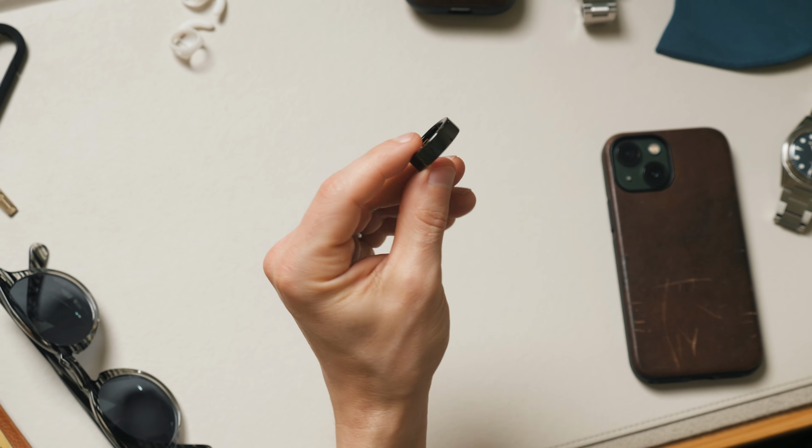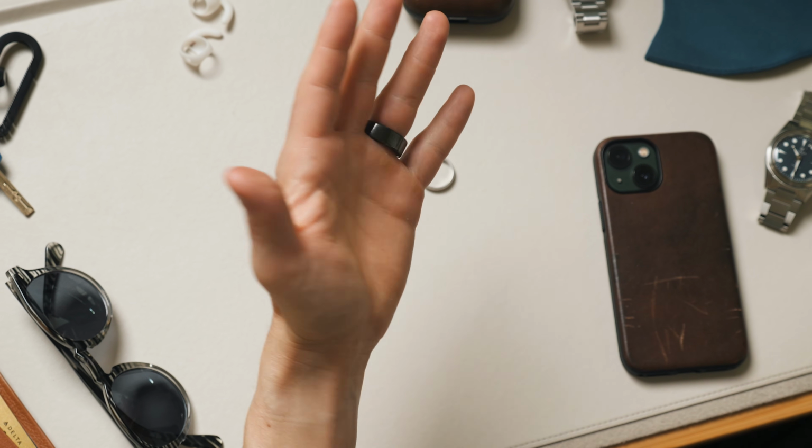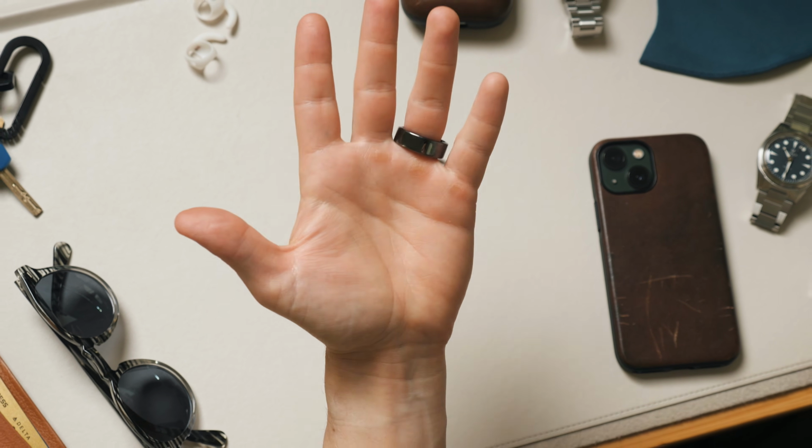Like, it's a cool piece of tech, but they're just too bulky to wear all the time. I hope that one day they'll make a lower profile version of the Oura Ring, but I do like tracking my sleep, and so I put the Oura Ring on at night just for sleep tracking. It'd be really cool if one day these were just shrunk down, so it was basically just like a little silicone ring, but it still had all those tracking capabilities.